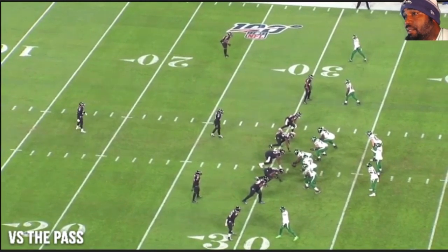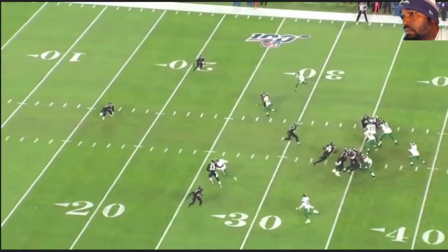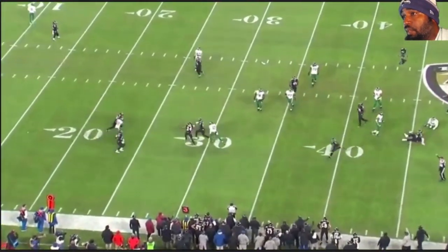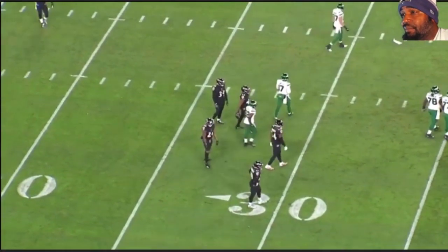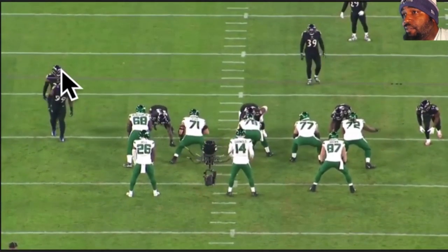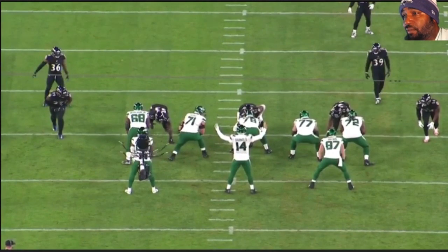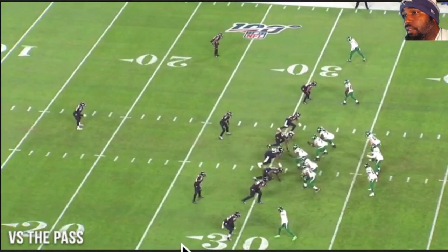Versus the pass. Covering the guy downfield, just locking him up and using the sideline. Here he is right here, basically covering Le'Veon. And let me see, I didn't tell you where he was from this view, I'm sorry. Let's go back. He's right here. This is Chuck right here. He has Le'Veon in the backfield.